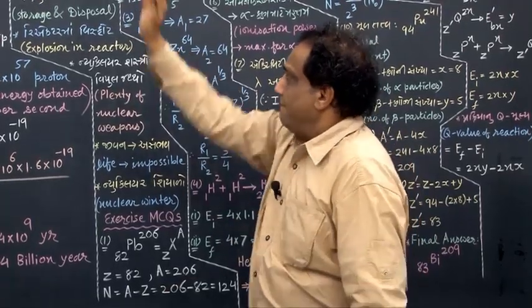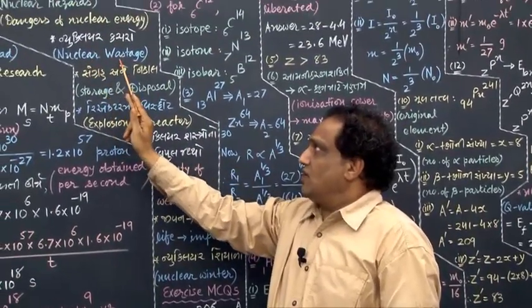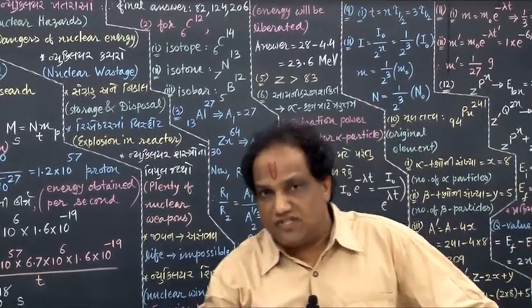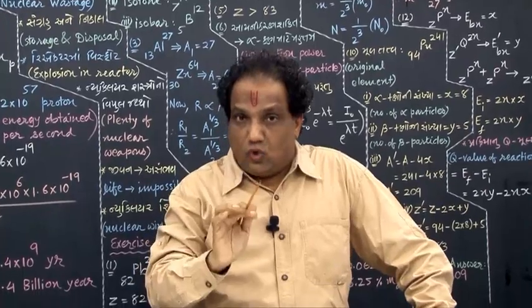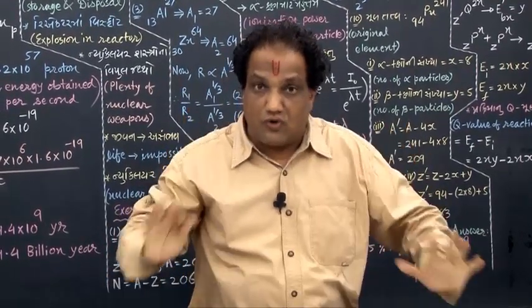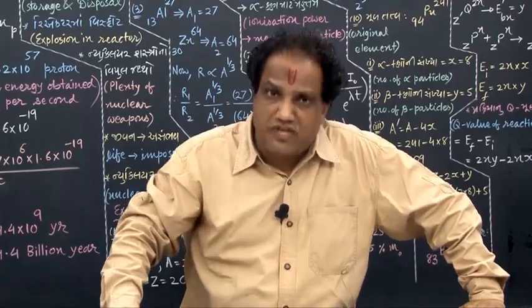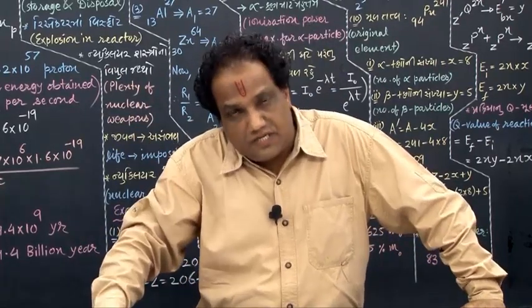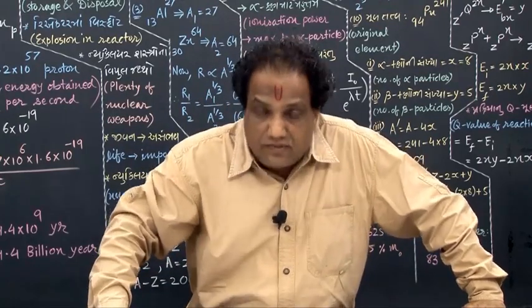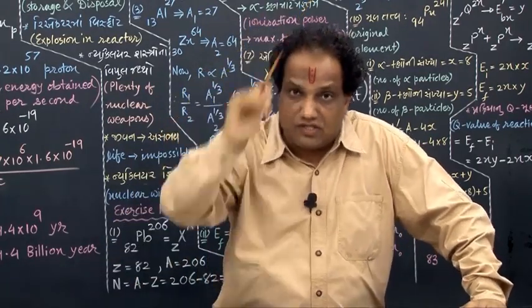Now tell me, what is the danger part of that nuclear wastage? I told you, one more problem scientists are facing nowadays. No vessel is safe enough to store that nuclear wastage. No vessel is safe, correct? Then you cannot just put it into any container. Neither can you throw it in the ground.